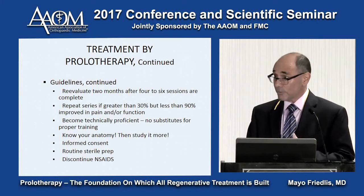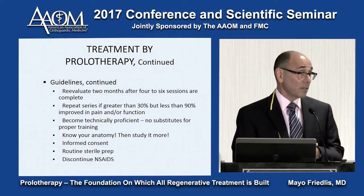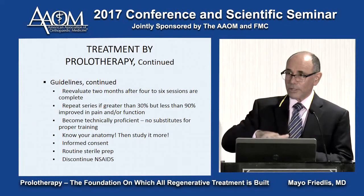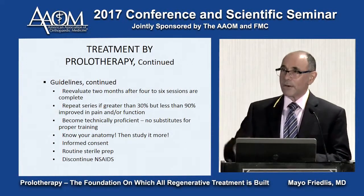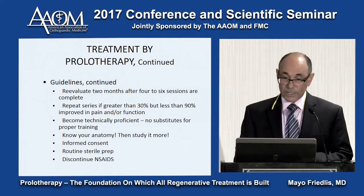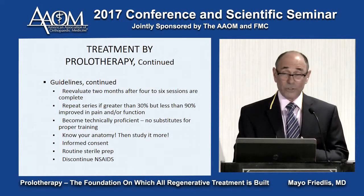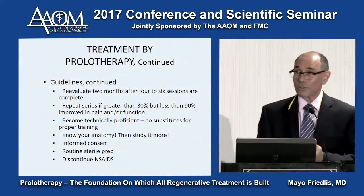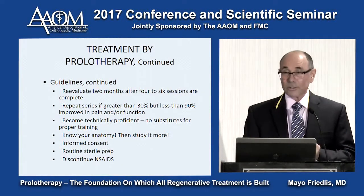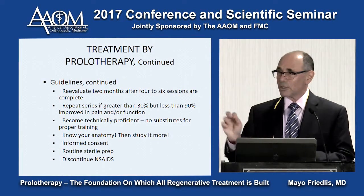Become technically proficient. The AOM's organizational context is teaching this stuff. We're very good at it, and we have a staged program where, level by level, you get better and better and more confident about what you're doing. This is a treatment that depends on you knowing your anatomy. You really have to know it, and when you think you know it, you figure out you don't know it so well, and you start studying it some more. Always obtain an informed consent. Use routine sterile prep for putting a needle in the body, the same prep you would do for injecting a joint.